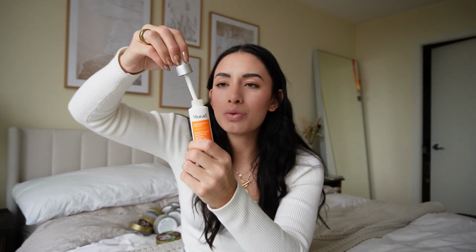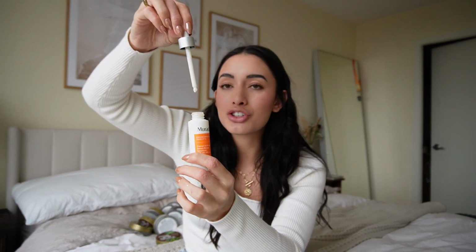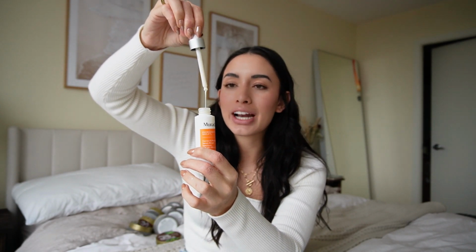And Murad actually sent me their Correct and Protect serum. I just feel like you need a lot of these droppers, right? You should get 2 finger lengths worth of sunscreen every single day.